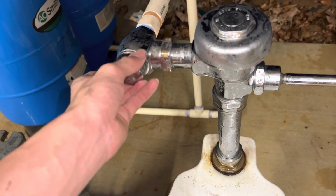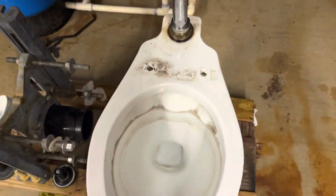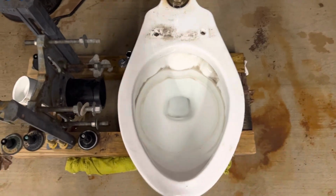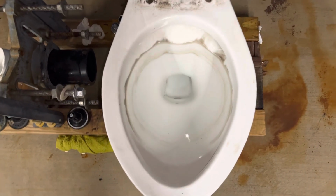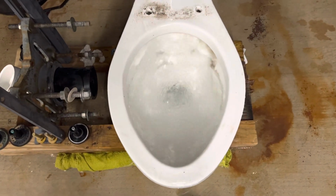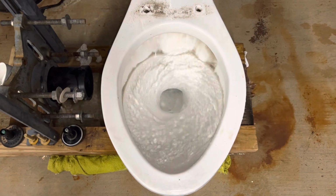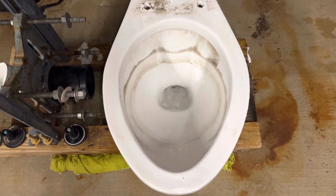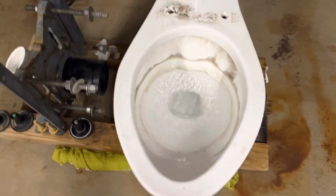and then I will switch to a 1.6 just to show y'all how well it actually performs on 1.6. And by performs, I mean flushing wise. So here is a flush on full pressure. Very powerful. I definitely love the gurgle at the end too.